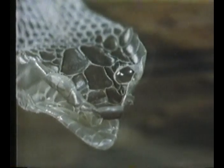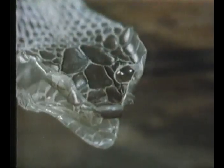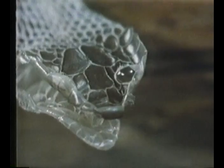A snake even sheds the skin over its eyes. All snakes have thin scales like caps over their eyes. A snake has no eyelids. It can't close its eyes. These caps protect the eyes from injury.